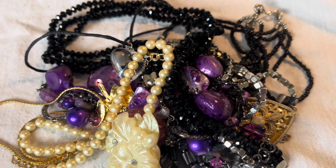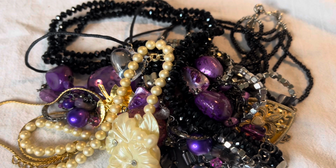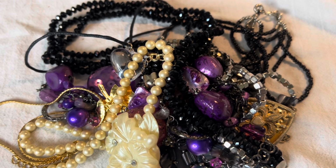I consider this to be a pretty decent jewelry haul. I did get some fashion pieces, a few vintage pieces, and some pieces that I'm going to use for crafting. I also got a lot of nice clothing items from this thrift store, and I'm going to show you those next, including a purse that I'm really excited about. Some of this jewelry I will not keep. It will be listed for sale in my eBay store, along with the clothing items that I'm going to show you guys.